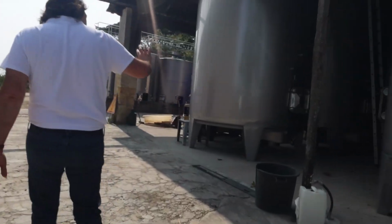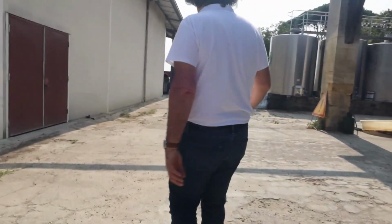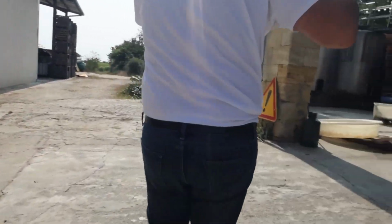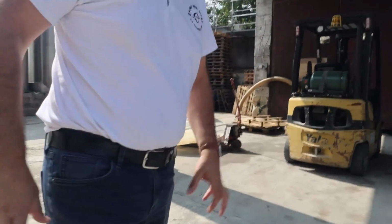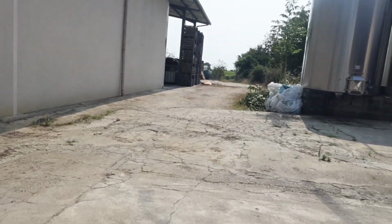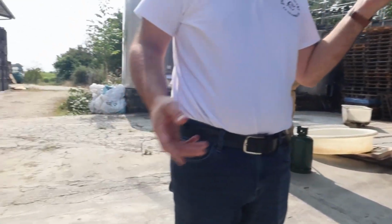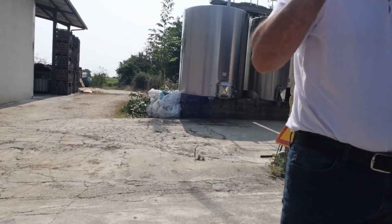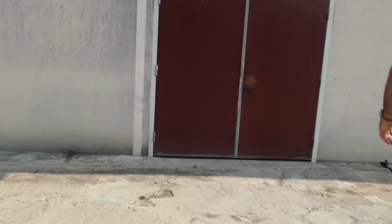So before, my father started the winery there, and then we built this. This is the actual winery. We keep some tanks there that we use sometimes in case we don't have enough space, but it's not the main winery. The main winery is there.